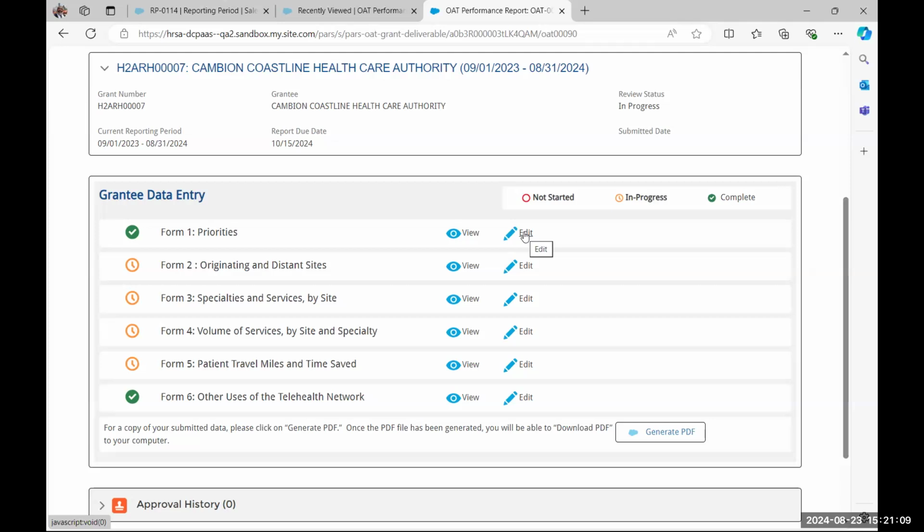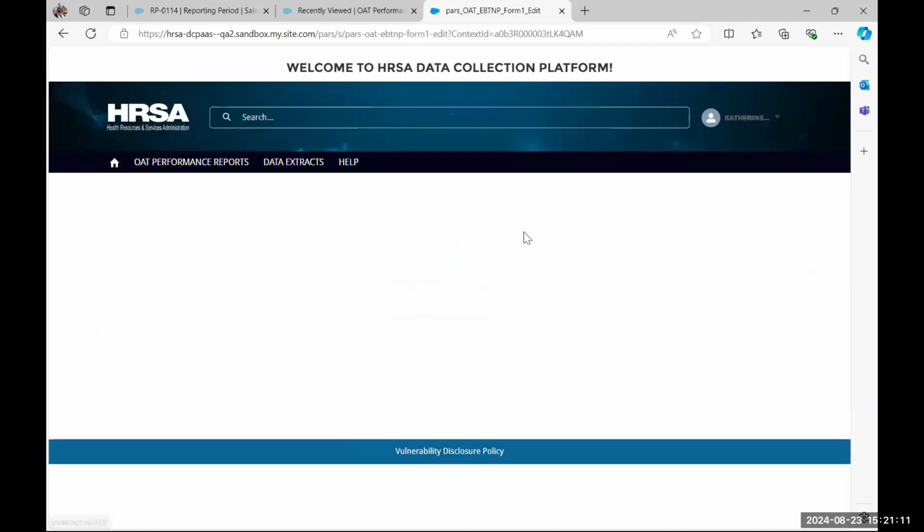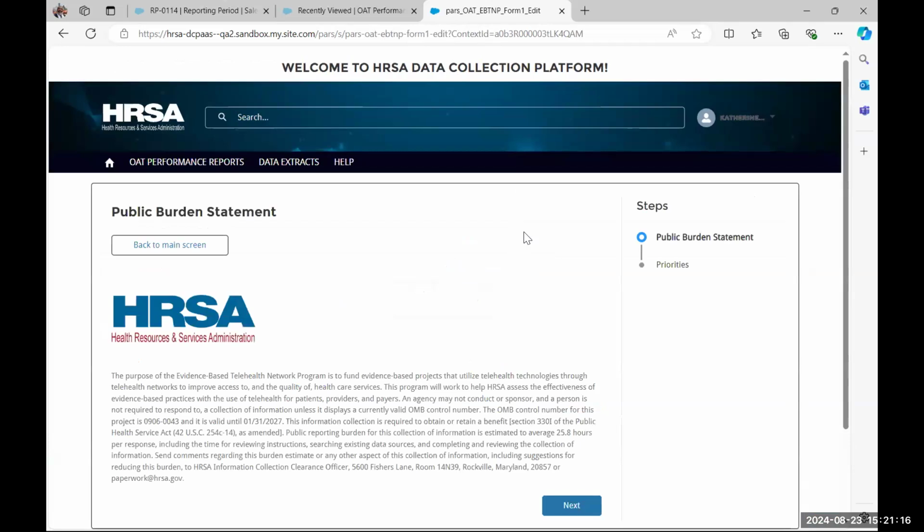So let's go ahead and be bold and edit one of these forms. So I'm going to click on edit for form 1. And when form 1 opens up, the first thing you see in form 1 is the public burden statement. And your public burden statement gives you information about the total public burden. Part of the public burden statement will include the OMB control number and the date through which the OMB control number is valid.